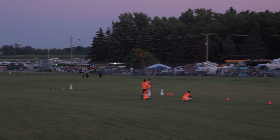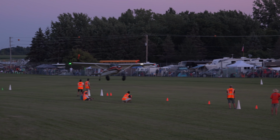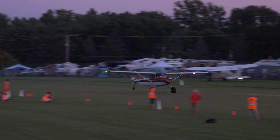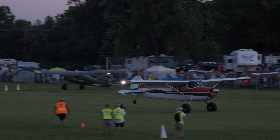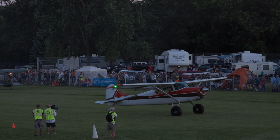Here comes Jim on his final approach. He'll be behind the power curve, just using that throttle to keep the aircraft in the air. And beautiful touchdown. That was fantastic. Jim Stevenson on that. Hey, yeah, good.